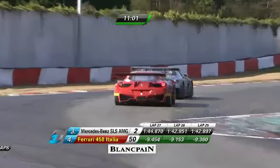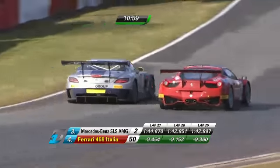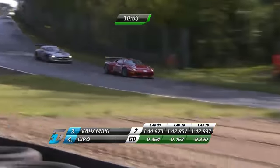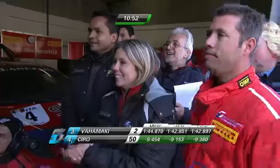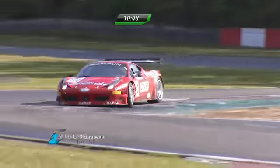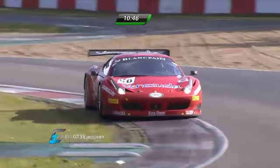You can see in dry conditions, look, he just pulls out miles quicker, even on the slick tyre, able to go round the outside like he's not there. I mean, what an illustration of the difference between a slick tyre in these conditions and a wet weather tyre that is absolutely begging for mercy.